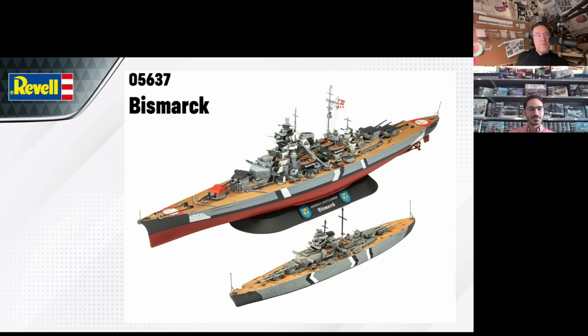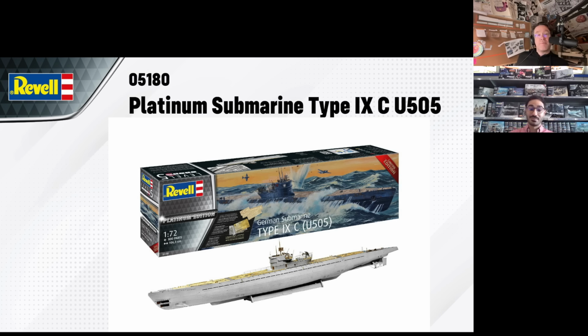Okay, cool. So then we have the next highlight, which is even a level up in detail. The platinum kit of the submarine. We had the Type 9C submarine, the different version, in our first episode, where Luke was talking about it. But this is something special, I would say. Maybe you can tell us a little bit about this model kit. It's a very big model kit.